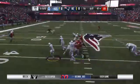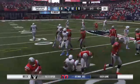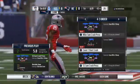They'll run it now out of the gun. And he will be brought down at about the 43 that time. 2 yards on the pickup there. It'll be 2nd and 8.